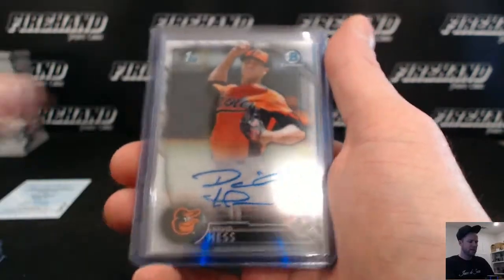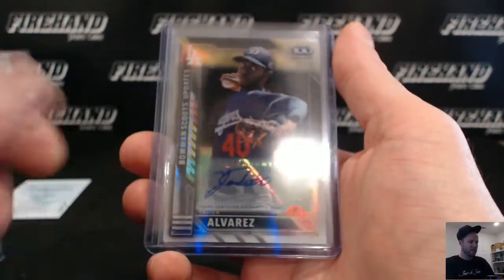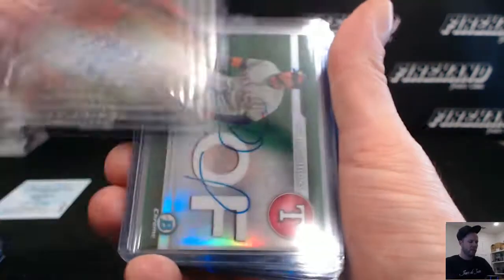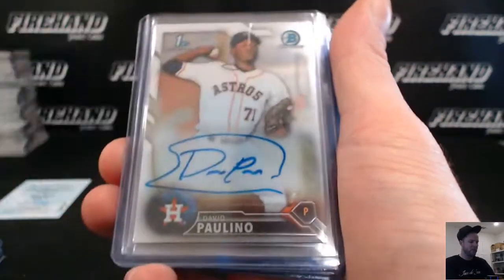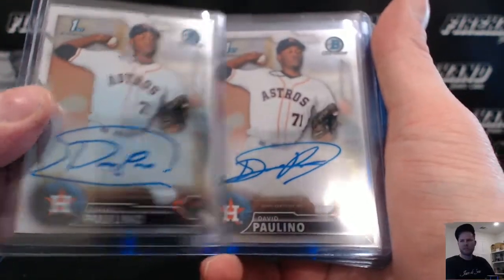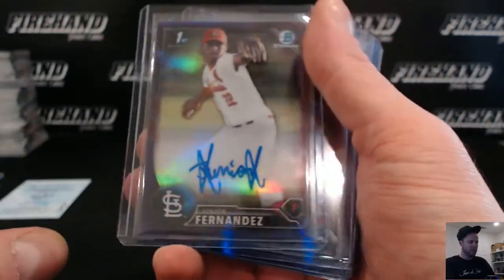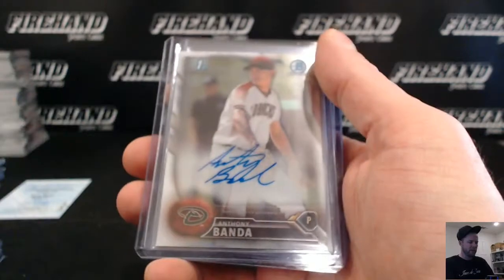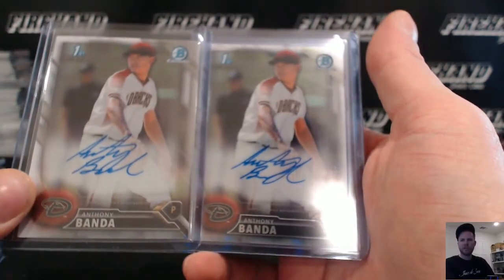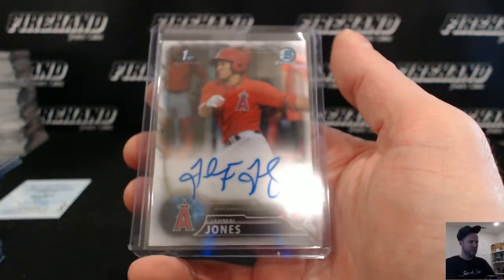Victor Alcantara, David Hess, Wilkerman Garcia, Oscar De La Cruz, Yadier Alvarez Scout Auto, Tyler Alexander, Wei-Chi Huang, Nomar Mazara Prime Positions Green, it's 99, Dakota Chalmers, David Paulino twice, with a horrendous one on the left side there, Austin Gomber, Junior Fernandez Purple to 250, Mike Clevenger, Jamie Schultz, Zach Irwin, Anthony Banda, Mikey White, Purple Refractor Auto, and Jemai Jones.